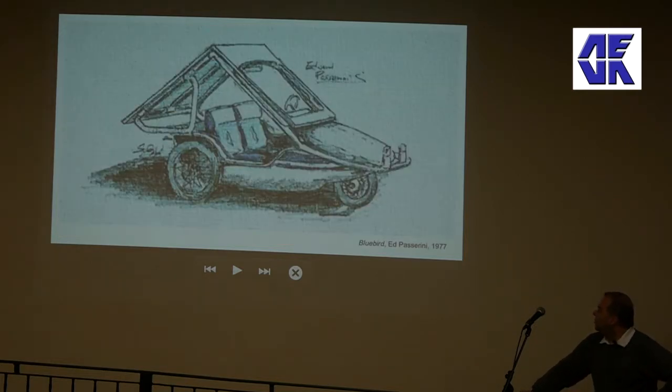I couldn't find a photo, but this was probably the first solar car as we think of them. A specially built, really lightweight, maybe not so efficient vehicle with solar panels on it, and it gets most of its energy from the solar panels. It's still got a battery in it, so that if the sun ducks behind a cloud or something, you're not stuck. So 1977, this was probably the first solar car, and Ed Passerini was a lecturer at a university in the US, and he got his students to design and build this.